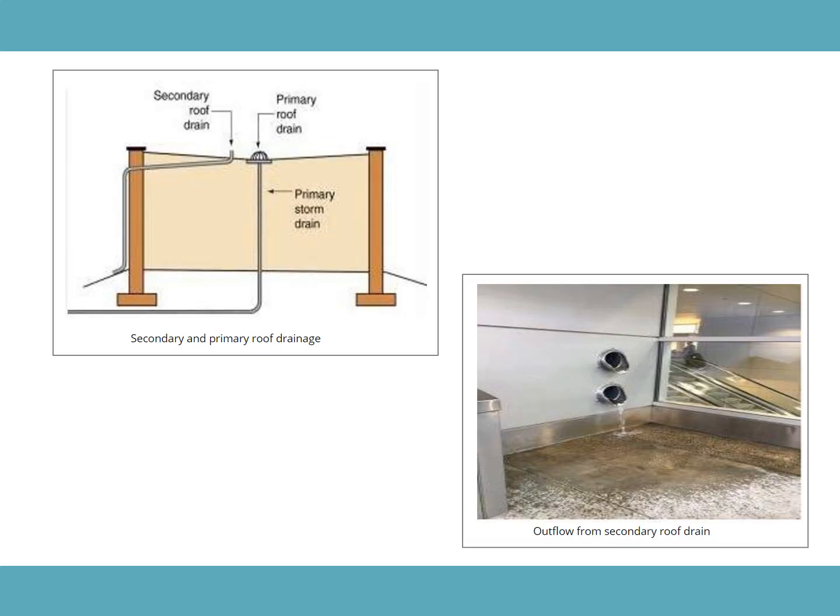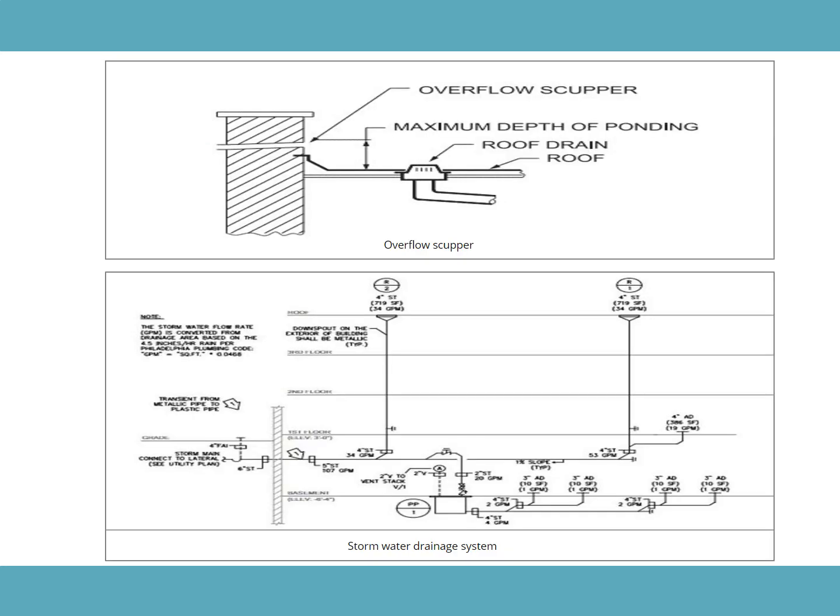This slide shows an example of a secondary and primary roof drainage, and an image of an outflow from a secondary roof drain. On this slide, an overflow scupper detail, and a detail of a storm water drainage system are shown.